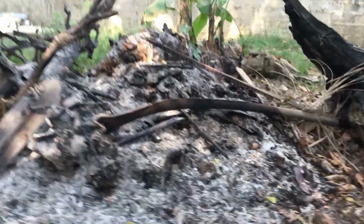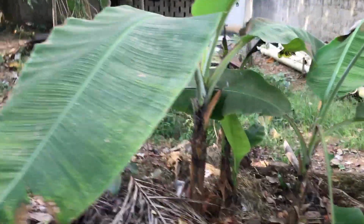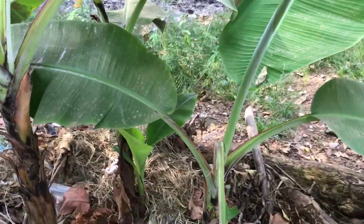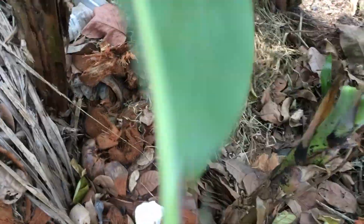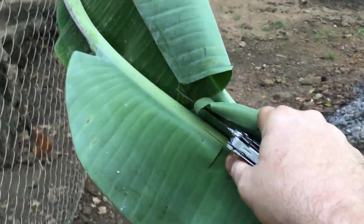Also on Sundays, I like to give the rabbits a little bit of a treat, so we're going to head over here to the plantain. We burnt a little bit last night. Looks like it's pretty much out. Okay, it looks like the fire got a little hot on the plantain, but it'll still work. So just cut one of these off. Of course, they have fire ants on them, so I've got to be careful. I'll give these to the rabbits. They love the leaf off the banana and the plantain.